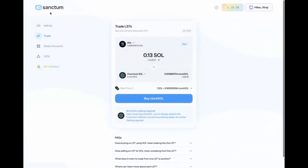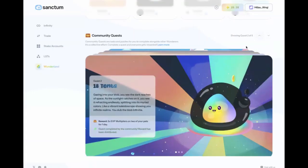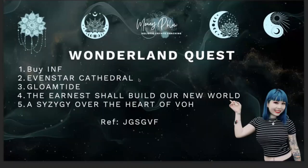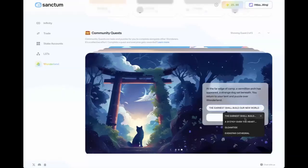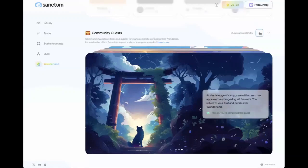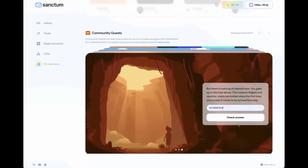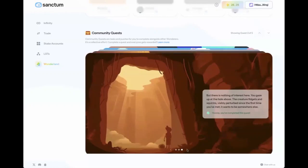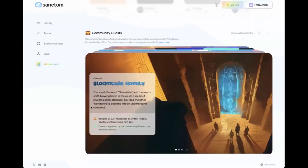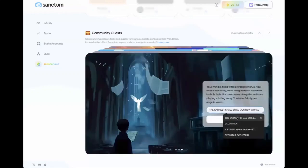Okay, now I'm going back to that quest. Quest number 1 is done. And then I'll go to quest number 2. Quest number 1 is buy INF. Quest number 2 is this one, number 3, 4, 5. So that's reference. So I'm going to type that, event star. And then I got event star, check answer. This is already done, but you just have to backtrack them. Okay, now quest 3, answer is this guy, check. And then, yep. And then quest number 4 is already finished, but you have to backtrack. Is this guy.